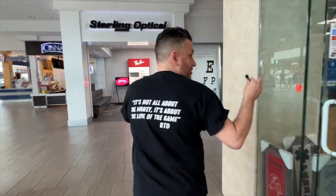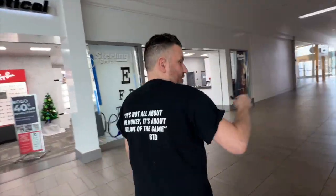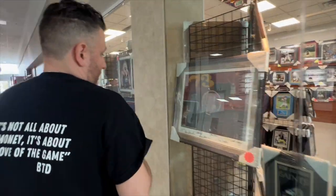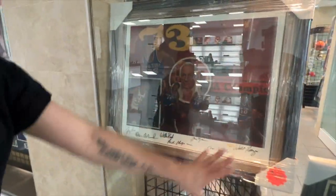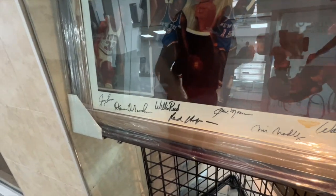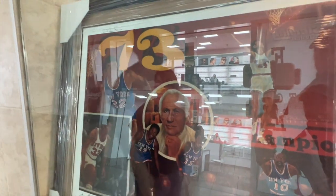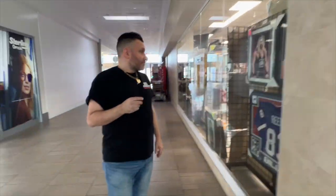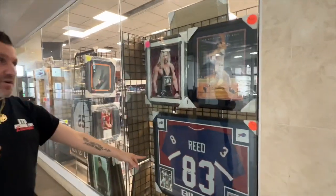Are we going past the store here? All right, so now these are the window displays. All right, nice pieces there, look at that. For a Knicks fan, Willis Reed, Jerry Lucas, we got Walt Frazier, Dave DeBusschere, Bill Bradley, just an awesome piece there, $1,000. I'm sure he's negotiable on that. All right, we got a Ted Williams piece, an Andre Reed.